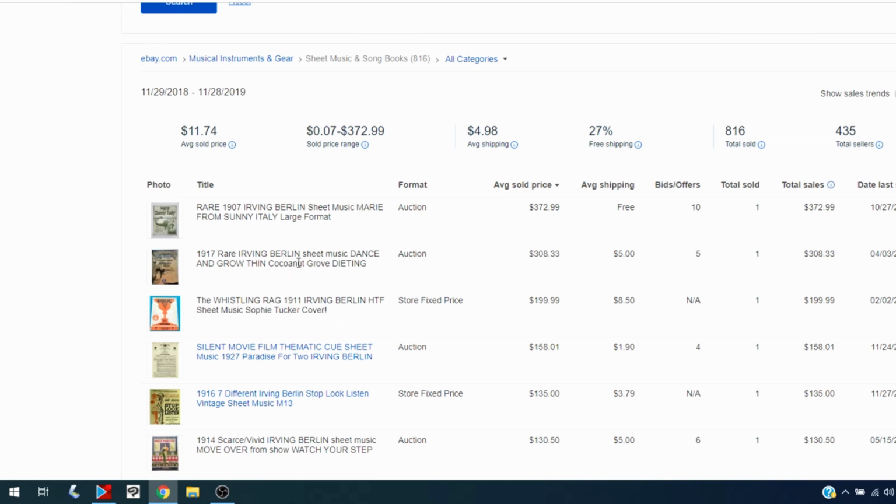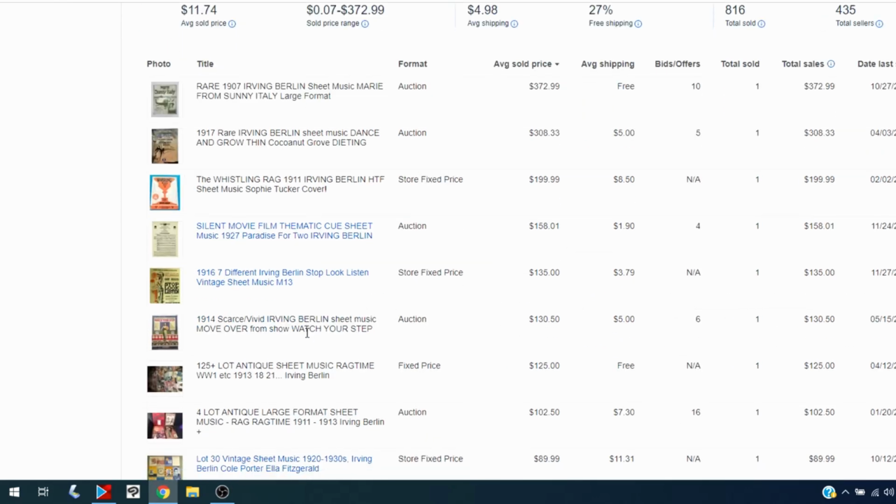Now some titles in here, you'll see Coconut Grove. That's where the location was that this was performed, from what I would say. He did Ragtime as well, and you can see some higher priced ones on here. In fact, here's the one I just sold right here. Here's mine, 135. And now I'm at 1, 2, 3, 4, the 5th highest one for the entire year selling Irving Berlin I just sold.